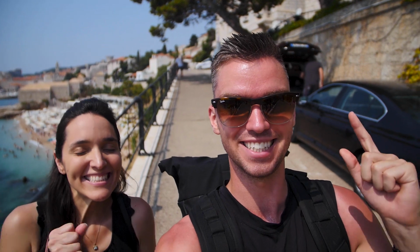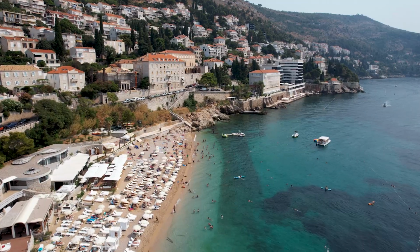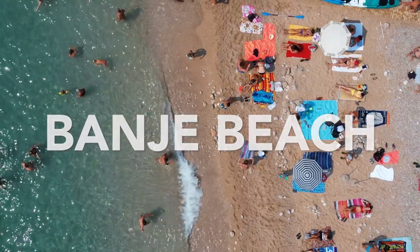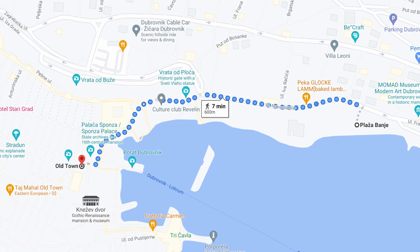This is our first day in Croatia, so we're actually super excited, and it's going to be in Dubrovnik. And where we are right now is a little bit outside of our Airbnb at a place called Banje Beach, which is one of the more popular beaches right here, about a 7-minute walk from the old town of Dubrovnik, which is where we're headed now.